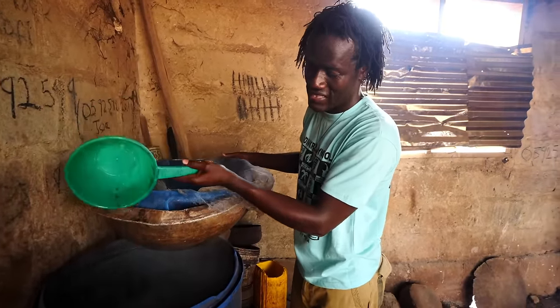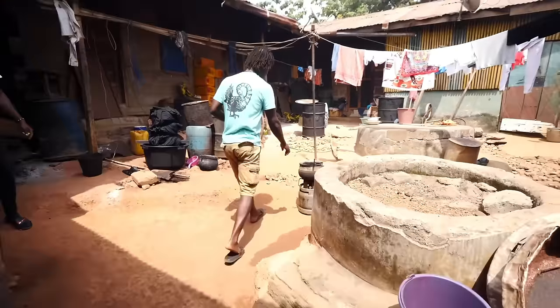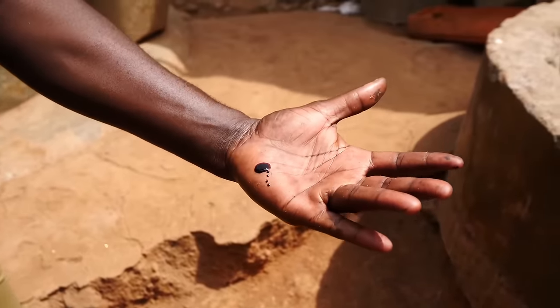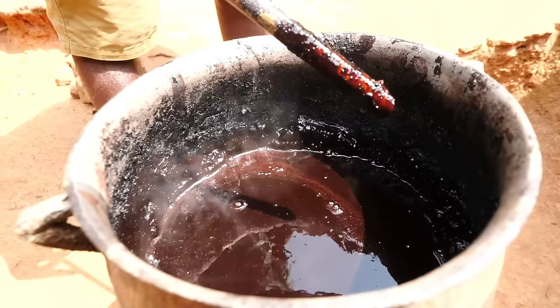After getting this, the next day you send this one back to the fire again, then you keep on boiling it. And the more you boil it, the more it gets that black color. This is the color they need. You can use it to do your own stamping or to stamp the traditional cloth. And that's how they make the black dye. We just saw the entire process. Now let's go see the symbols.